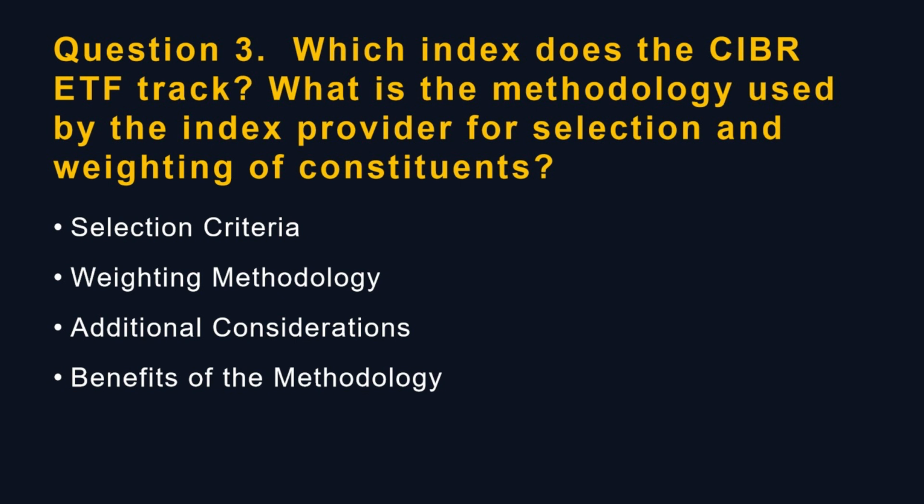Benefits of the methodology. Industry focus. By relying on the CTA classification and a minimum market capitalization threshold, the index targets established companies within the cybersecurity sector.